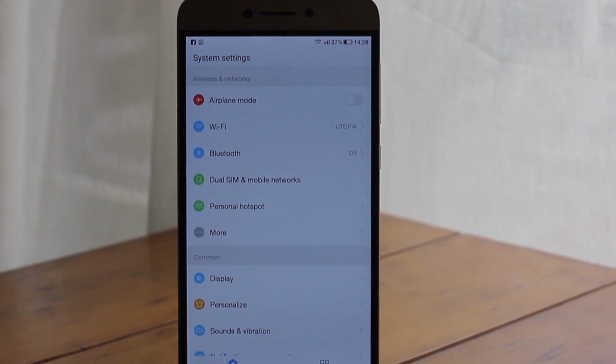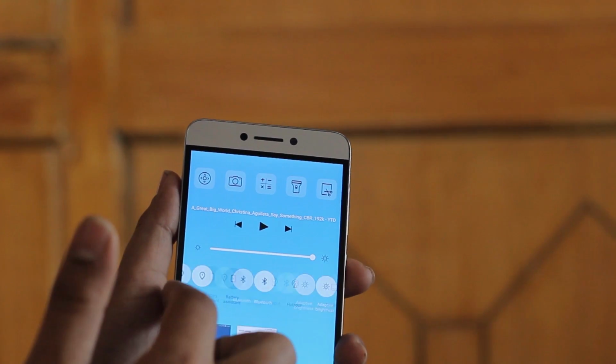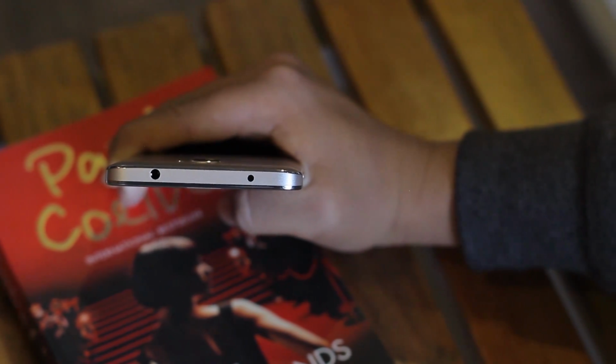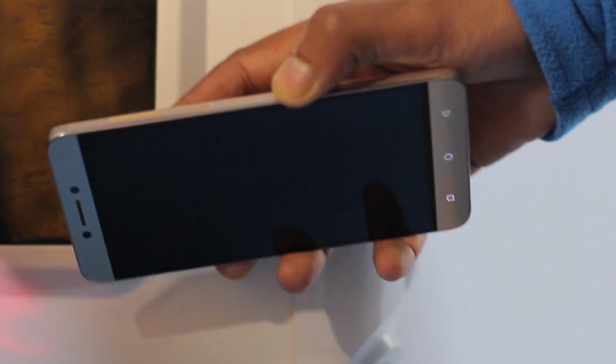The Coolpad has checklisted every essential sensor in the design of the phone. To list them out, it has Wi-Fi 802.11 a/b/g and ac, Bluetooth 4.1, AGPS, accelerometer, gyro, proximity, compass, and IR sensors. The rear-mounted fingerprint scanner is not the fastest, but it's pretty quick and accurate most of the time.